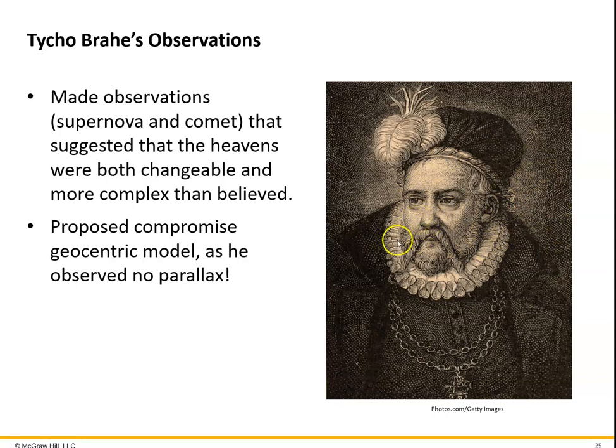He's in a duel at one point in his life, with swords, and somebody chops off his nose. And so for the rest of his life, he has a golden nose made, and puts this golden nose on his face. So, I don't know, that was one of his things. But he observed the night sky very, very accurately. He was more of an experimental person. He would observe stuff and record it very, very accurately.